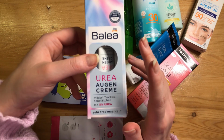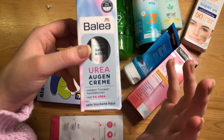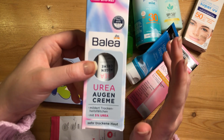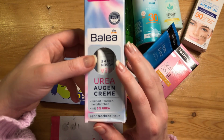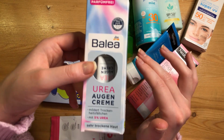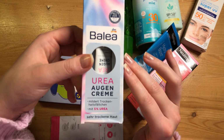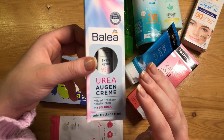I don't like to use face creams under my eyes because usually, as you probably noticed, I have creams that have some active ingredients in them. Either it's the niacinamide or retinol or something else, and I don't want to put that under my eyes because sometimes my eyes get watery or itchy with these ingredients. So I like super basic eye creams.